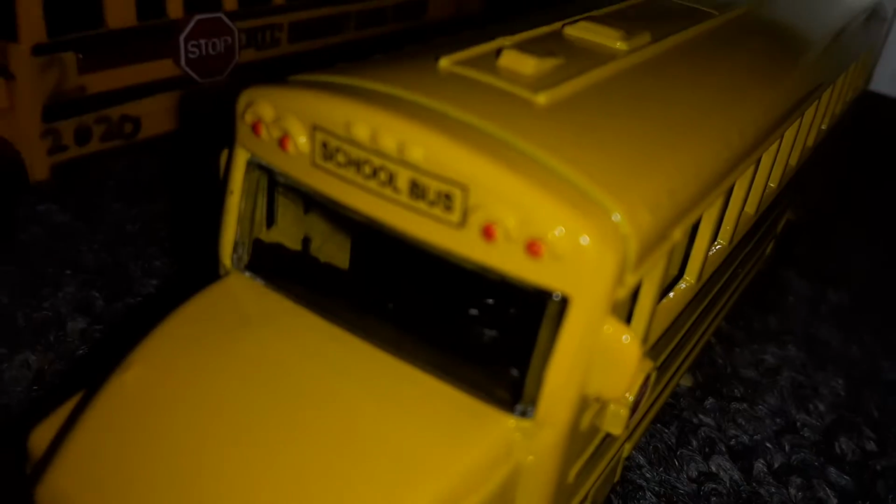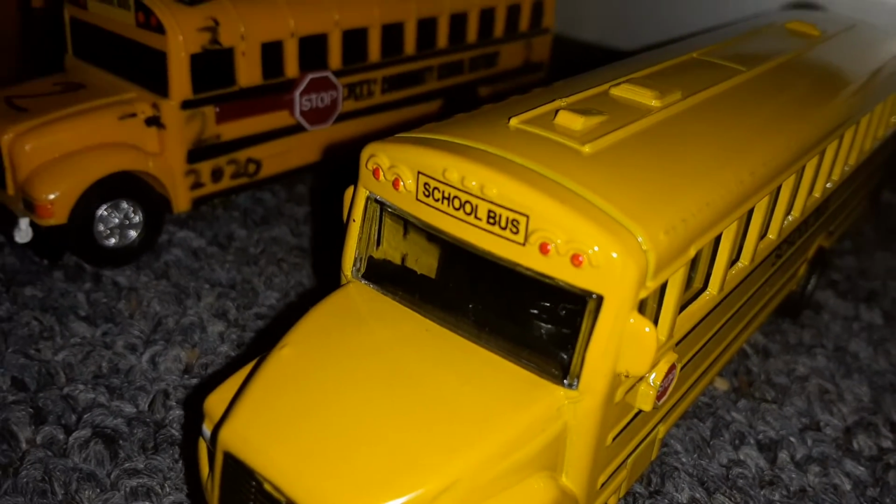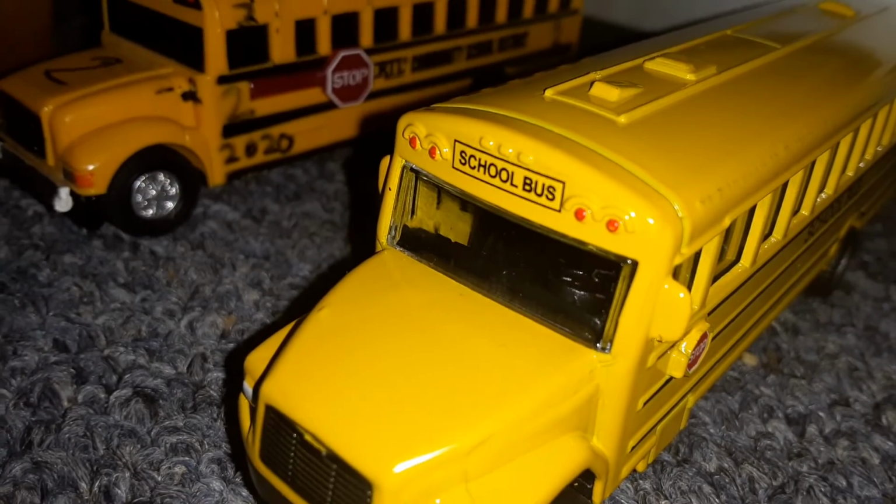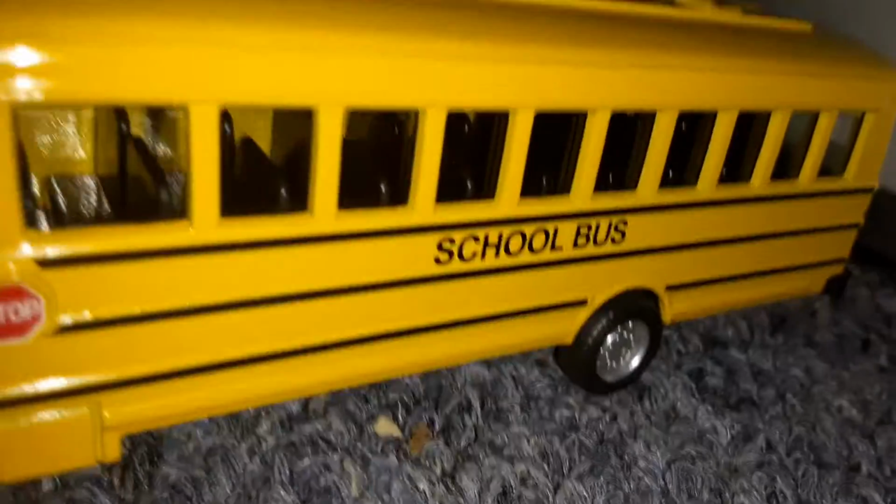See how there's no black around the warning lights? I don't really like that spec. That's kind of like a New York or a California spec. But yeah.